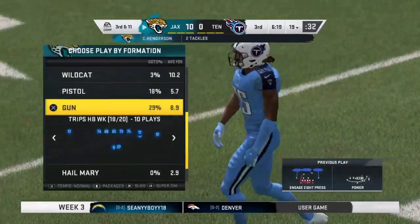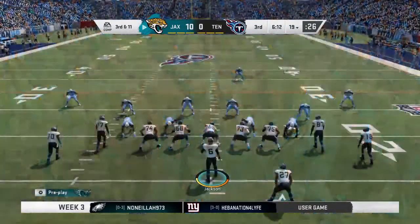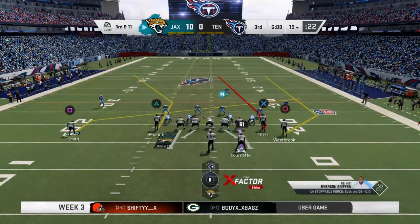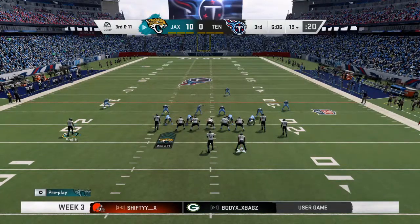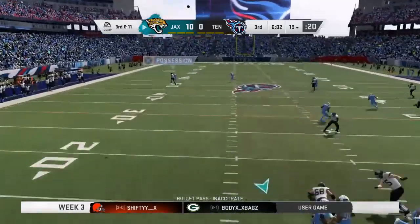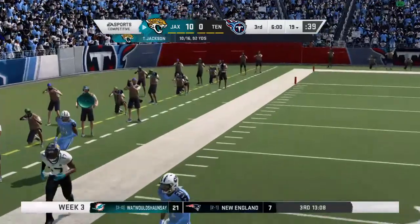And plays like that are exactly what this defense needs here early in the second half to give it a little spark. I think their halftime adjustments, what they talked about, maybe it's just a little inspirational speech. Who knows? But looks like they're ready to go. This time, Jackson will throw it. He's going to fire one deep left sideline. And that will be incomplete.